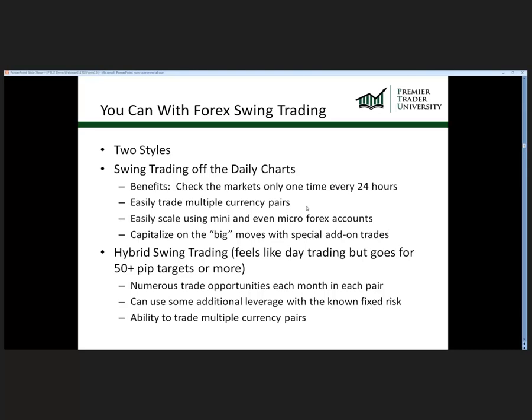But because we're going for the much bigger swings, we're not as susceptible to all that erratic nature of the moves in Forex. You can use some additional leverage because you have very known fixed risk, and we try to minimize that up front. And you absolutely have the ability to trade multiple currency pairs if you want. You certainly don't have to, but you can easily add 2 or 3 pairs into the mix and have no problem following this, especially if you use some of the other things that we teach you. So you don't have to track and trade this all day and all night. You know you don't have to do it with the daily charts, and now I'm telling you, you don't also have to do it with this active swing trading as well.